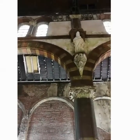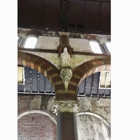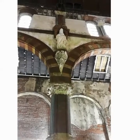You can see this one in particular, there's a lot of green mould on it. That's from the rain coming in over the years. But I think these statues are quite spectacular. Eventually we'll get them cleaned up.